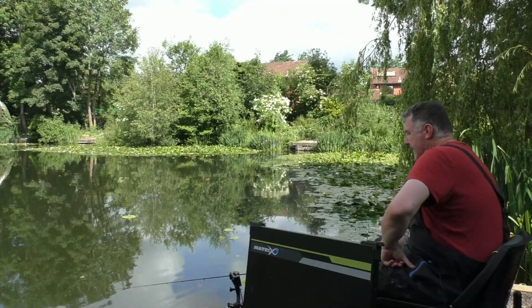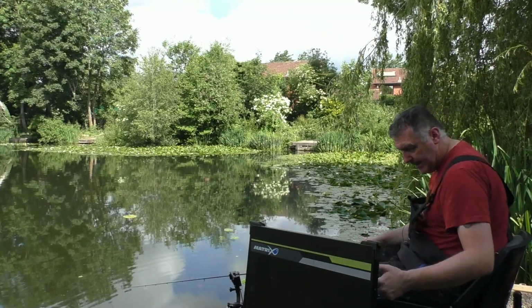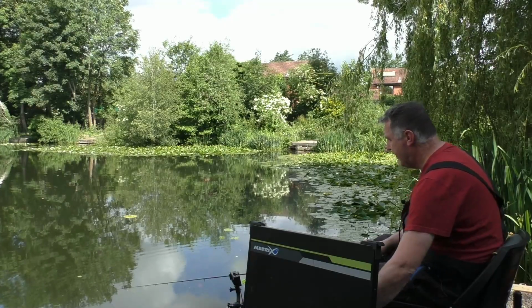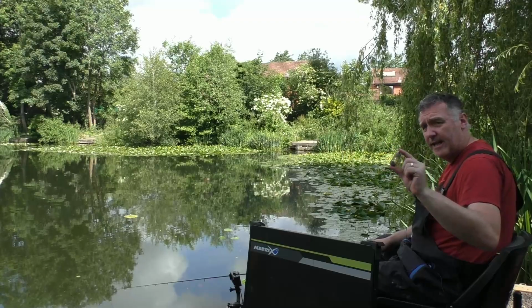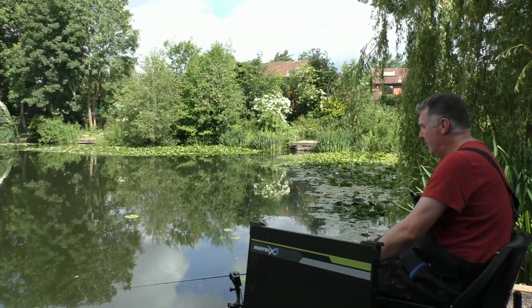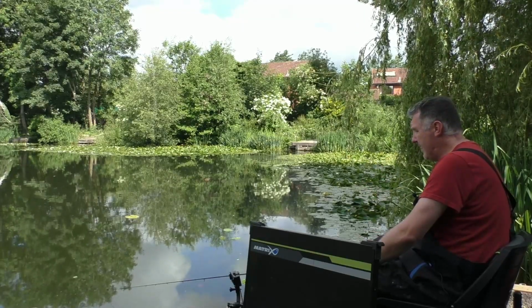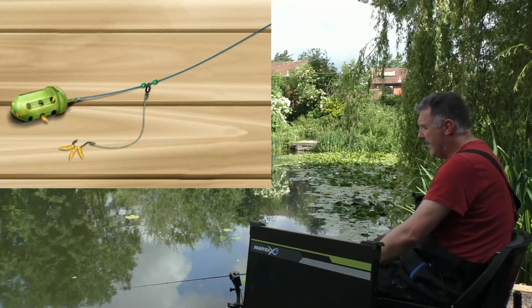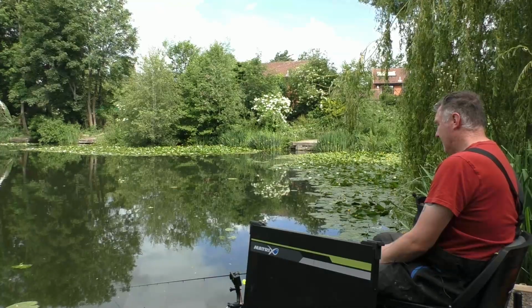I'm going to have some quick casts initially as well, just to try and get a little bit more bait in. I'm just using a cage feeder at the moment, but I also have the option of using these window feeders, and we'll see what happens. It's dead easy to quick change. I've just got a little snap swivel on the end, and the feeder is clipped into that, and the hook length is on the line between two float stops.